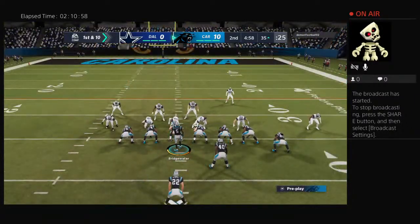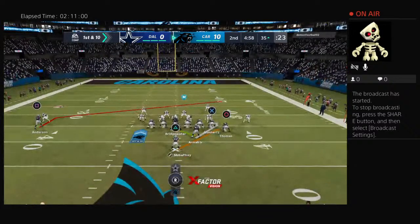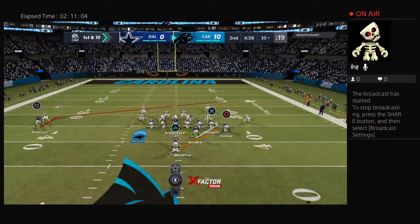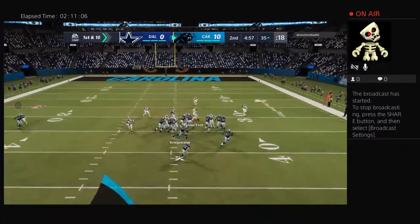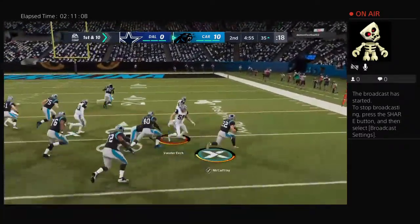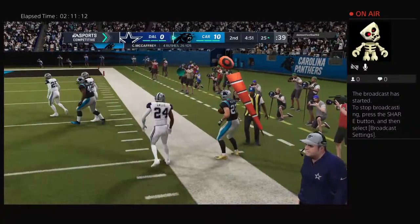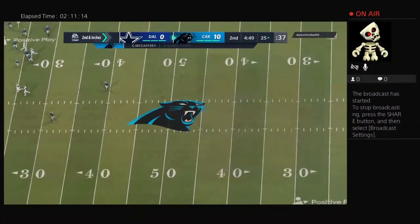Ball up to the 35 now as they come up on 1st and 10. This is McCaffrey. A gain of 10 as they look to add on to this 10-point lead.